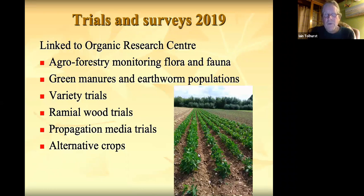In fact, we have probably more data on this site in terms of biological diversity and soil nutrients, and a whole range of surveys. We have hedgehog surveys and bat surveys and a whole range of different surveys. And this really gives us a really interesting picture of how the farm functions, because as you'll see in a minute, the farm is very much a biological function. It's not just a food production unit.